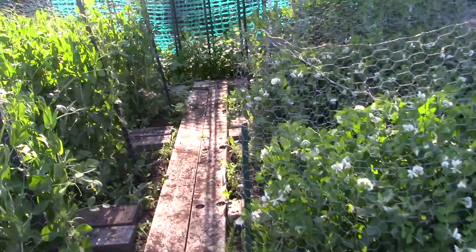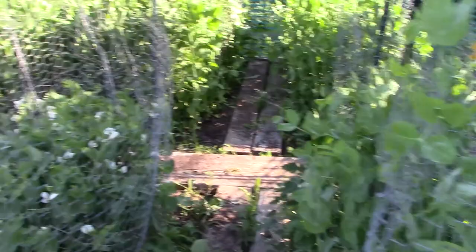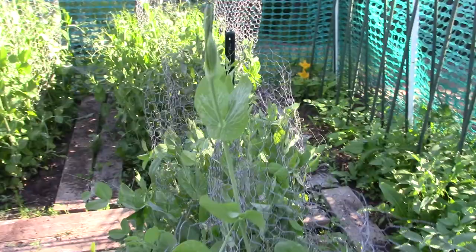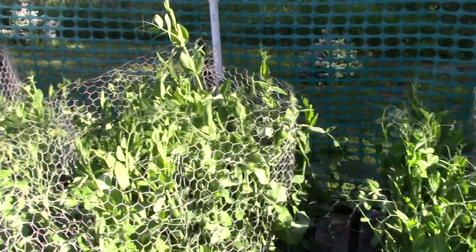And lastly, the peas. Again, one solid mound of peas. The sugar snap peas are always the first to flower, and they are already producing pods, lots of flowers out, so it's good. Oregon giants, edible pod peas. Very large plants, but they're always really late to flower. And the regular garden peas on this side, doing quite well.